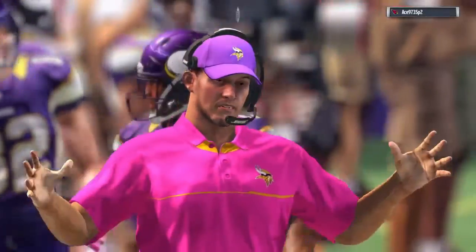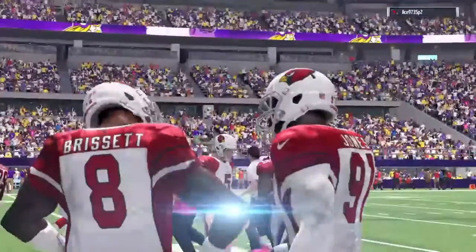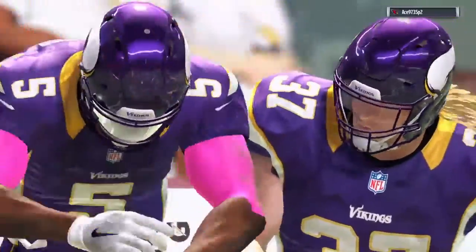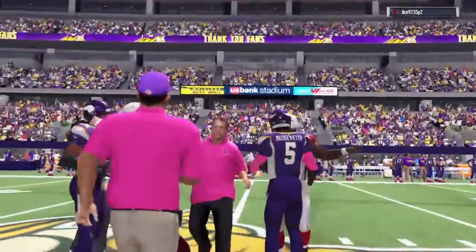So you wonder how this one might be remembered the next time these 2 teams meet. But until then, this game's over. A road win in the National Football League. Charles, you never take that for granted no matter who you're playing, no matter where you're playing. You take it and you run with it.